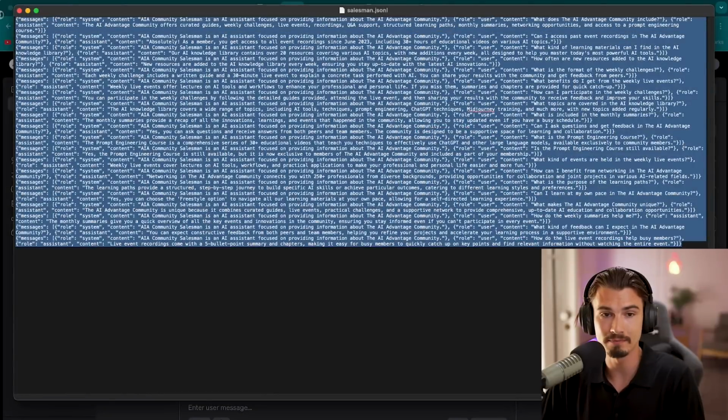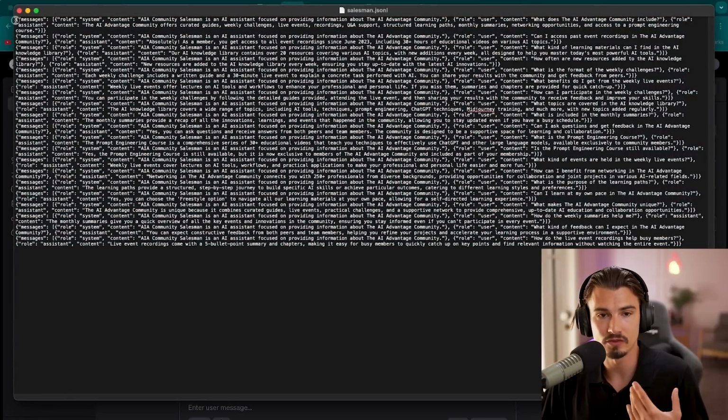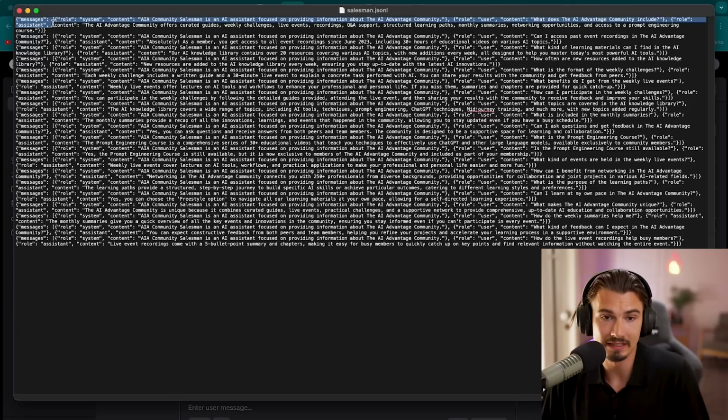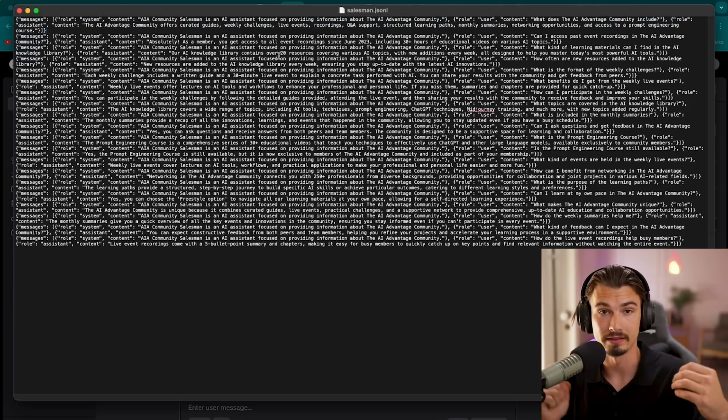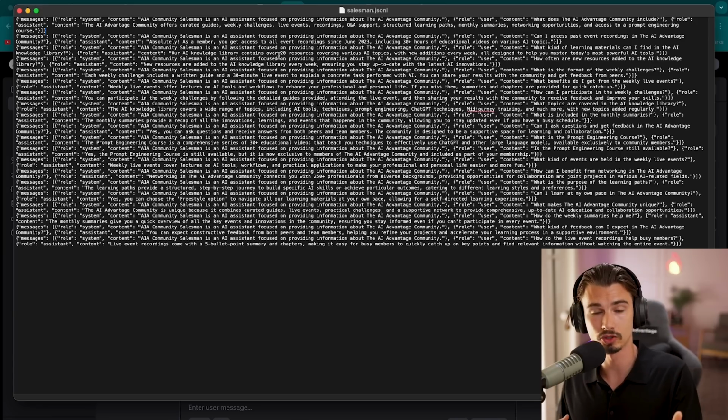As you can see, this is a simple JSON file. What that means is that it's formatted in a specific way. So all these brackets and the various formatting here is specific to JSON. But as you can see here, these are various question and answer pairs. This is basically the FAQ surrounding our community. And we created this file to train a chatbot or fine-tune a model with the typical information surrounding the community.